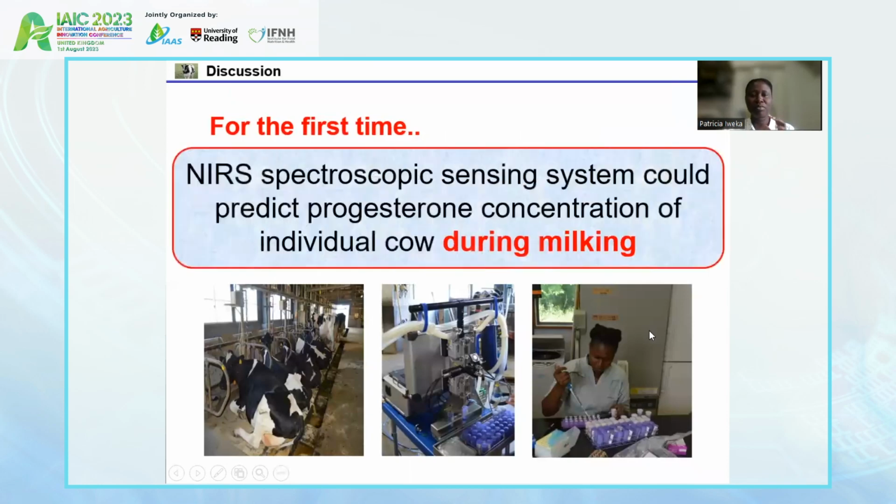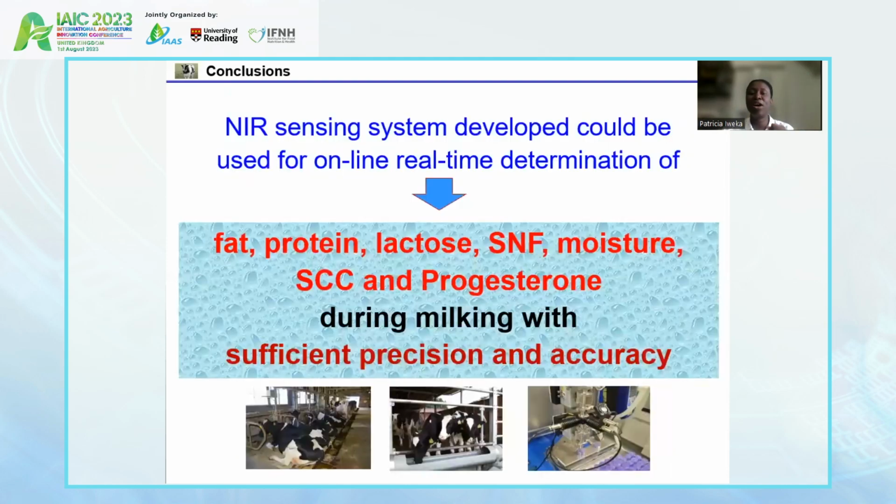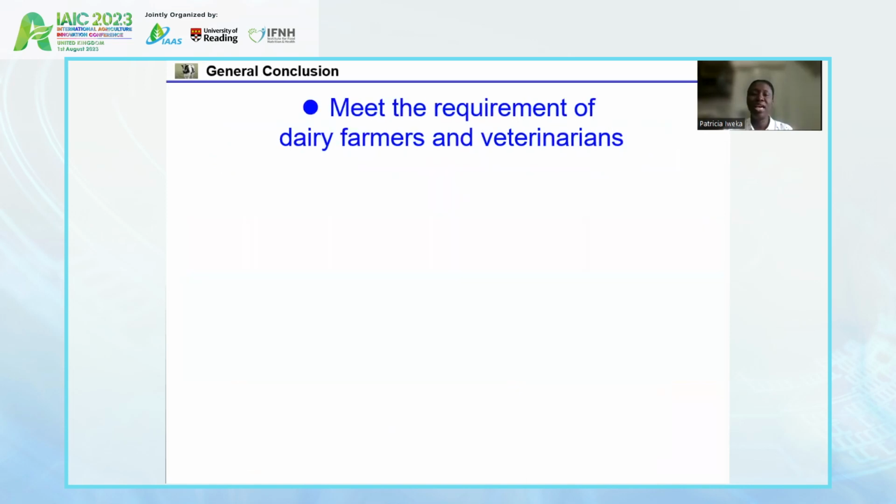So for the first time, the NIR spectroscopic sensing system could predict progesterone concentration of individual cow during milking. And so the estrus cycle, and of course whether the cow is pregnant or not, could be determined using the progesterone concentration data obtained. What I'm trying to say in essence is that the NIR sensing system obtained in this study could be used to monitor the estrus cycle and the early pregnancy of individual cow during milking. So the NIR sensing system developed could be used for online real-time determination of the three major milk constituent contents, the SNF, the moisture content, somatic cell count, and progesterone concentration of individual cow during milking with sufficient precision and accuracy.